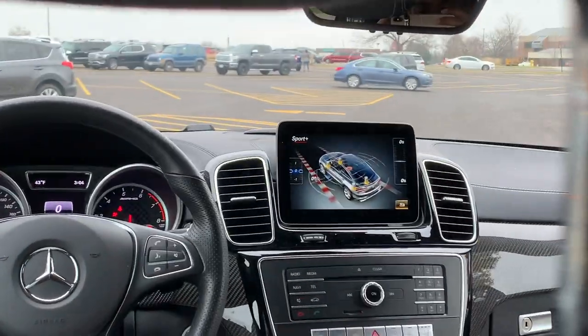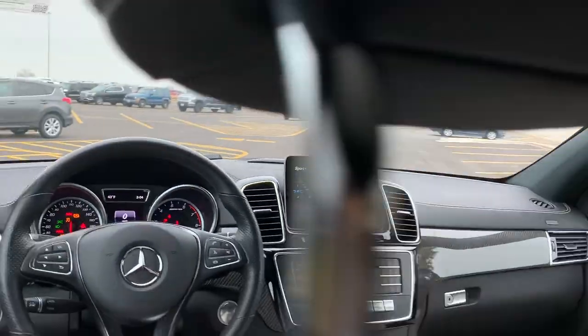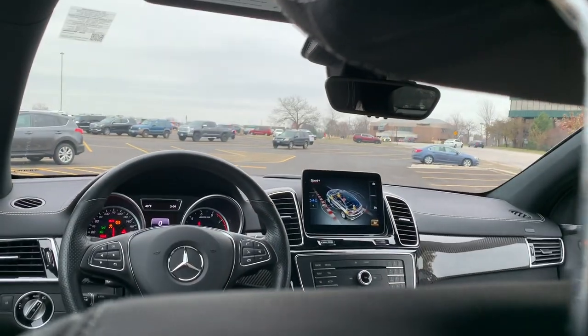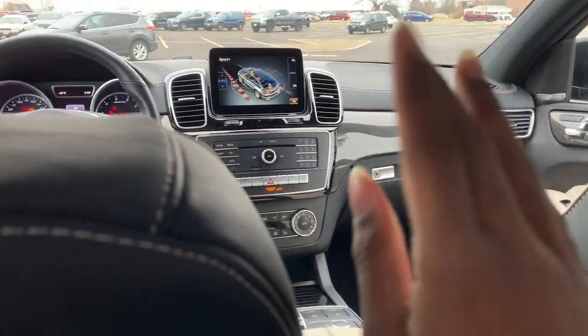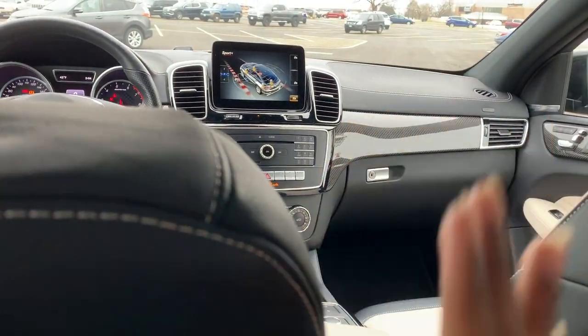Now, I wanted to mention it when I was back here. As you can see, if you look a little closer, that black bar up there and this black bar is very keen in helping you, because the black bar up there lets you know what's in front of you as far as what you're about to hit or what's on your side around you, which is very cool.